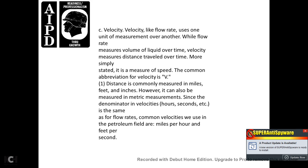Velocity, like flow rate, is usually one measurement over another. Flow rate measures the volume of liquid over time. Velocity is distance traveled over time, more simply stated, the speed. The common abbreviation for velocity is v. Distance is commonly measured in miles, feet, and inches. However, they must also be converted to metric measurements, since the denominator of velocity is hours and seconds, the same as the flow rates.